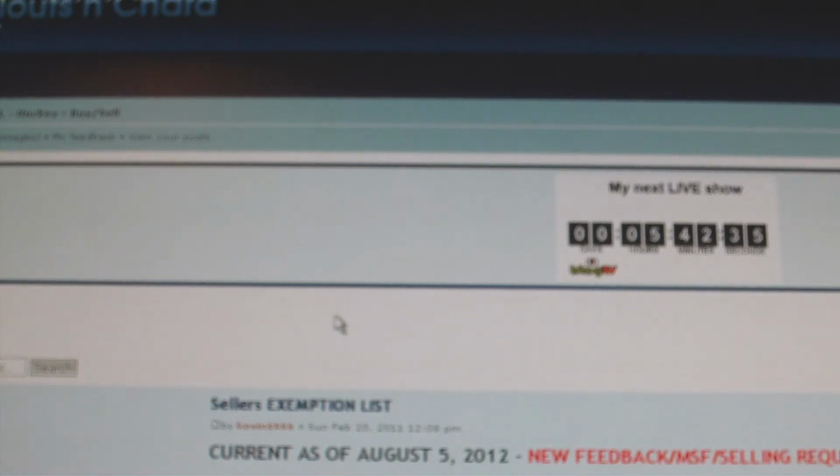Obviously, after you get the 20 feedback, you're free to do whatever it is you want. This is only for people who are under 20 feedback on the site but are granted an exemption. Once you hit the 20, you're taken off the list, and you are basically just your average everyday, upstanding member on the site.